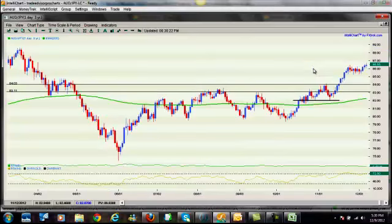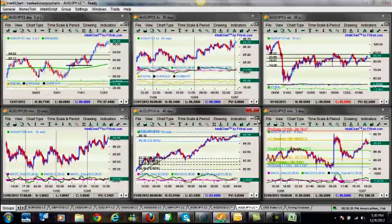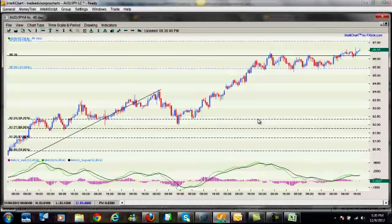All right, so the last pair I want to look at today is the Aussie yen. And you can see here that Aussie yen has basically been going on a sideways range for quite a little while. In fact, I'm going to see how this looks on the 4-hour chart. It's probably easier to pull up. There we go. Let's see how we went range bound for a little while.